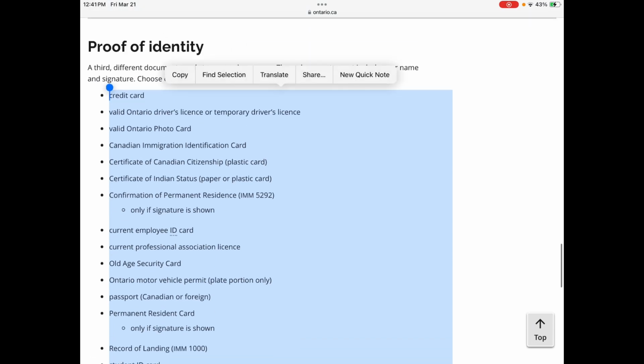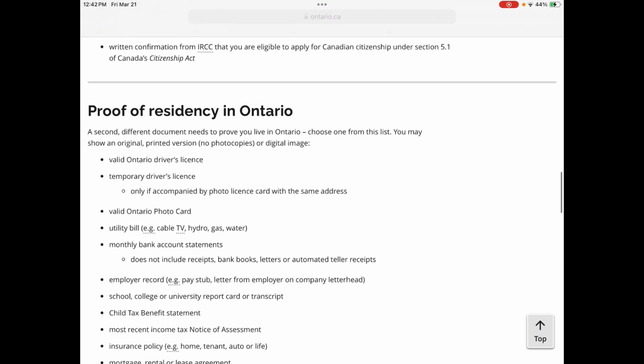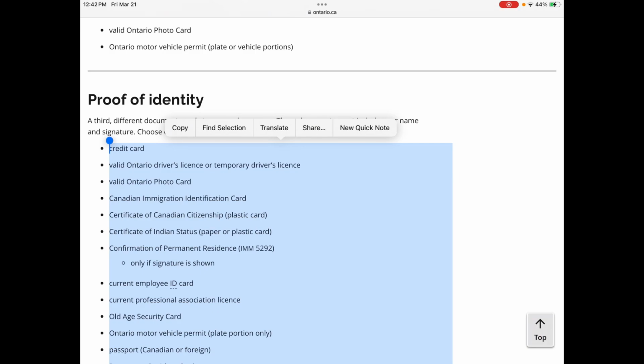But again, you only need one proof of identity. You do not need two proof of identity documents. So if your proof of immigration status and or your proof of residency in Ontario already include a proof of identity, then that's good enough. You do not need to provide a second proof of identity.